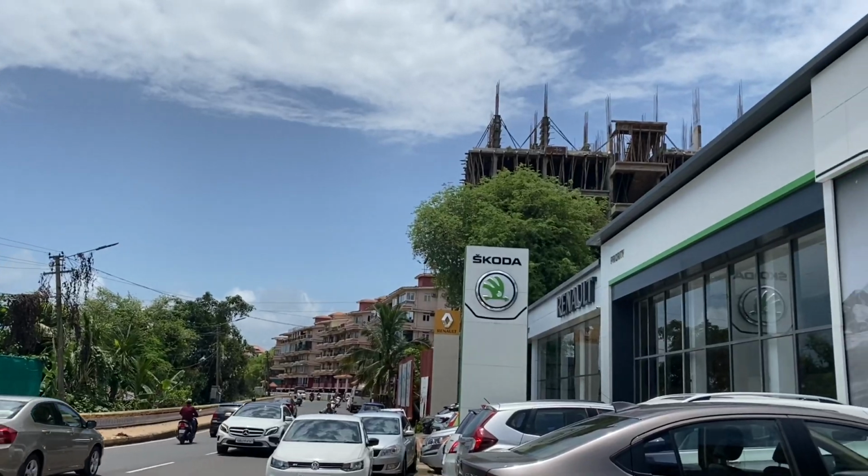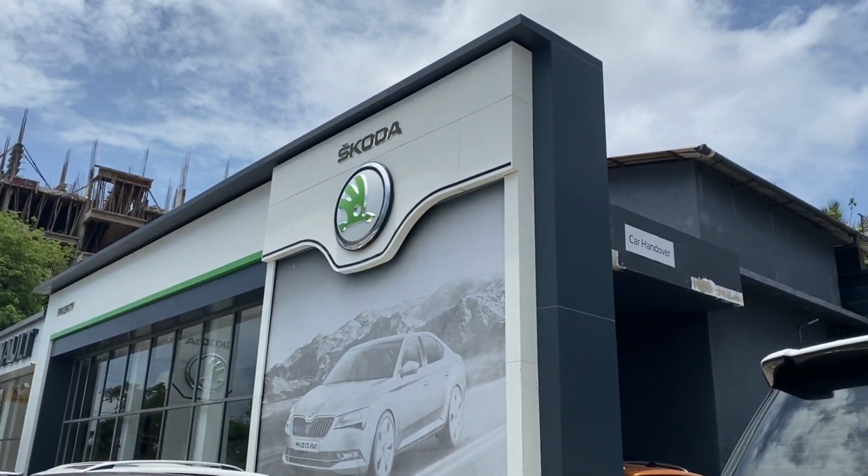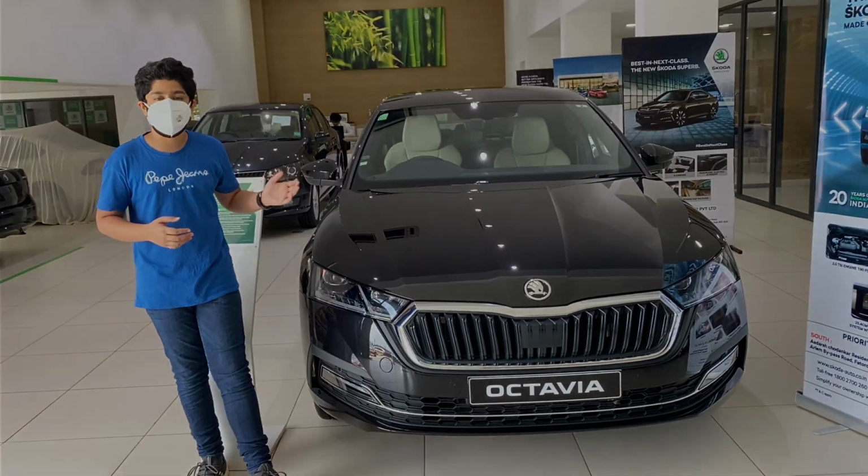Today we are at Priority Auto ŠKODA and I'm going to give you a walk around of the all new ŠKODA OCTAVIA.